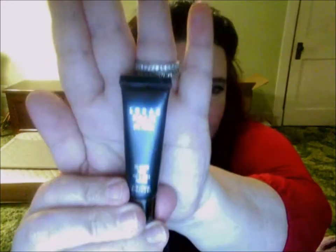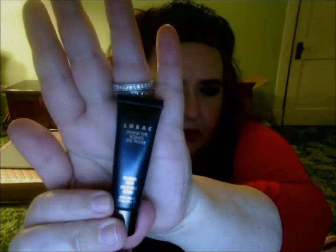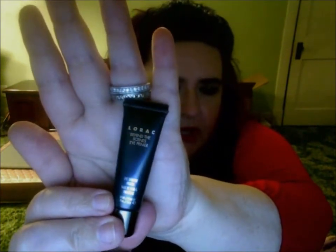Also for eye primer, the Lorac Behind the Scenes Eye Primer. This came with my first Lorac Pro that I have. It didn't come with the Mega Pro this time, but I do believe it comes with the Pro and the Pro 2. It's a pretty good primer. I always like to compare this to the Fergie primer that you can get. I guess she's revamping her line from what I'm hearing, but I don't know fully about that yet.